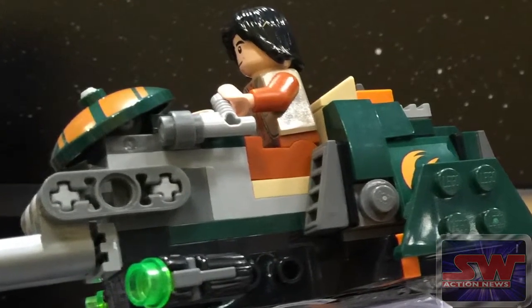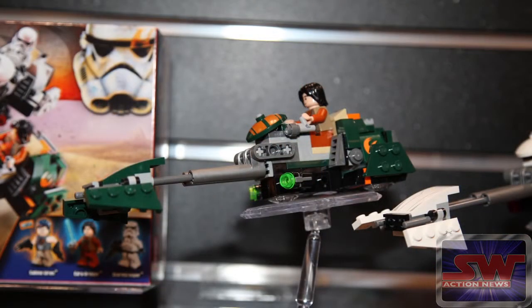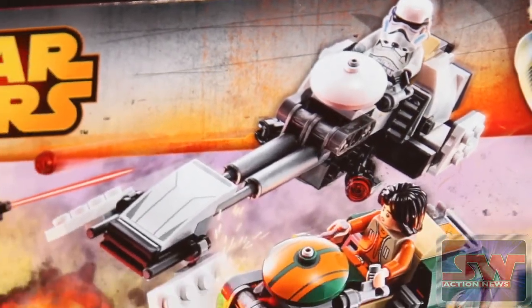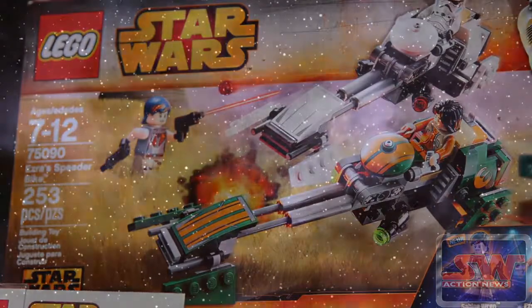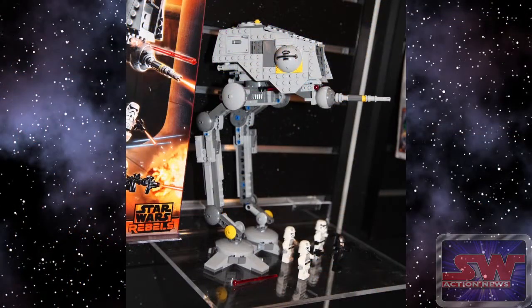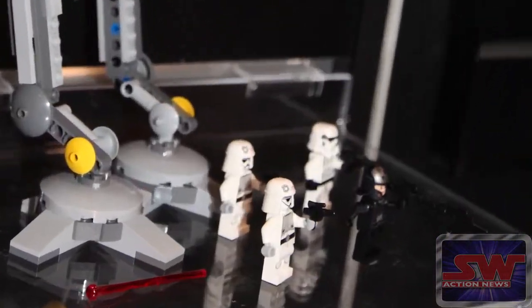I really like the design of the Clone Wars, and the Ezra speeder bike doesn't do so much for me, but it looks a little Slave One-ish with the green, but the white of the Stormtrooper speeder bike chasing him is really cool. You also get an AT-DP, which is a whole bunch of letters that sound alike. Yeah, and that's a nice set. It's a 500-piece set, stands really tall.